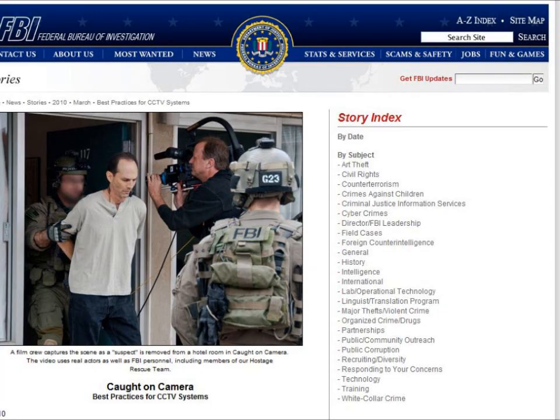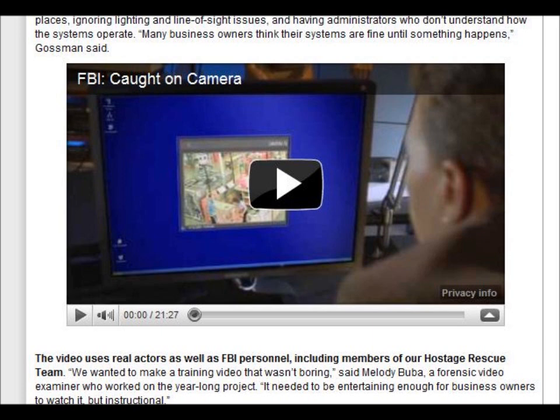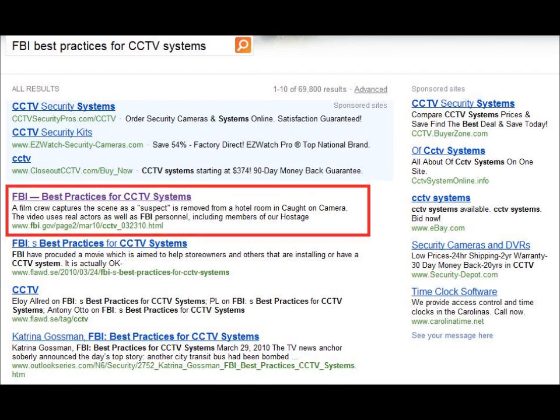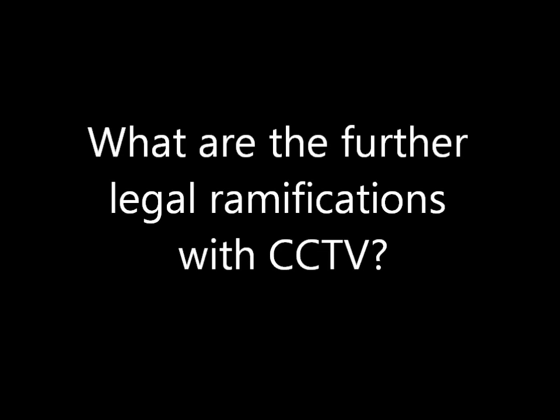The FBI offers a free video on their website which demonstrates proper placement, lighting, and view issues, as well as the importance of understanding a CCTV system. As the website states, quote, "If you're going to install a CCTV system, do it right, for yourself, for law enforcement, and for your community." The site can be found using a simple web search for FBI best practices for CCTV systems.